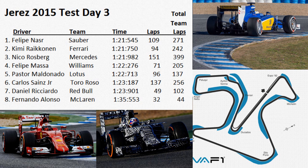Another thing, the field is a lot closer. If you look at the times, first through fifth is really just over a second. So it shows that the teams are starting to run in terms of speed and not just find faults with the cars. It was damp all day today, although not really wet, which explains why the times aren't as quick as they were yesterday, when Sebastian Vettel did a 1:20.9.